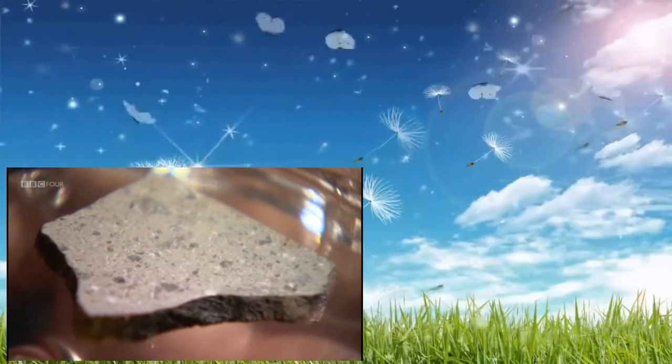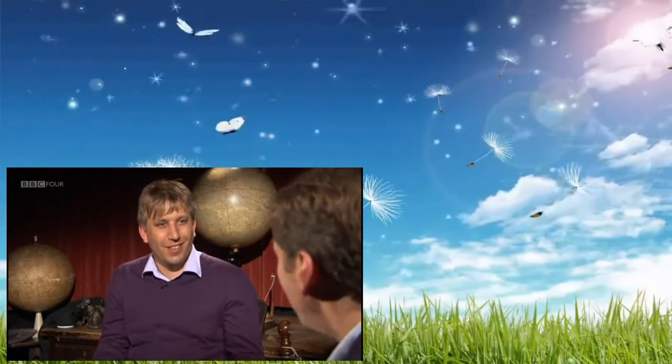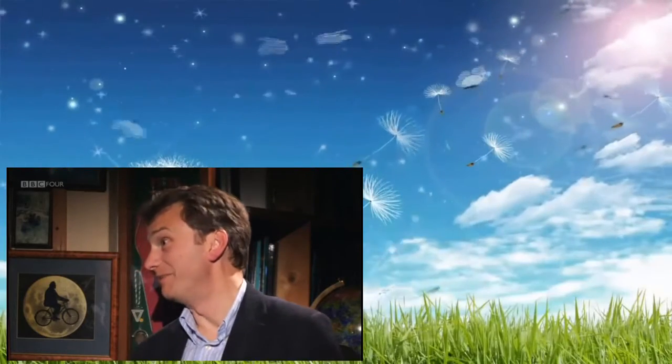So the mission's Dawn because, as you say, we're getting a trace of the early solar system. But can you give us a potted history of the solar system? We start off with the sun forming and a disk of material around it, and then what happens next? Well, what happens next is somehow magically the solar system comes into being. And I use that phrase almost literally because we now have some fairly sophisticated models of what happens.